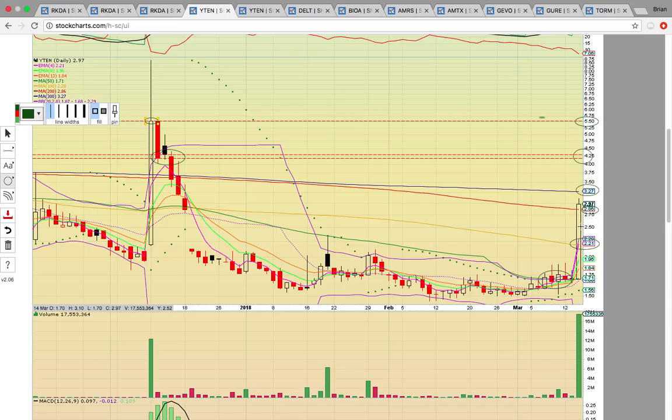Once again, you have a candle that closed well above the upper Bollinger Band, similar to this candle back here. You could see how this candle closed above the purple line, which is the upper Bollinger Band, and notice how the candles work their way right back in. That's exactly what could happen here. Notice that back when YTEN formed a very similar volume bar, the big volume spike, you have a close above the upper Bollinger Band, and then once again, you have the close above the upper Bollinger Band over here. And so, if history repeats, the candles will work back into the bands. It's all going to be a matter of whether or not it can hold support.